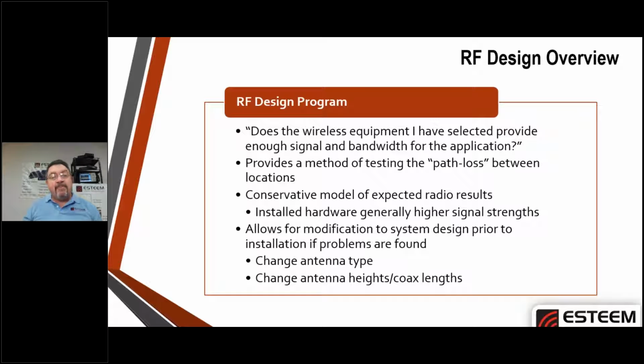So what I mean by this path loss calculation is, as a radio sends its electromagnetic energy into the air, does it have enough signal to get to the opposite side to be able to provide us with enough throughput to work with the type of hardware we're doing? For example, a very high bandwidth system, say a camera system, is going to require a lot more throughput than, say, just a simple data collection system. So we need to actually analyze that in quite detail to make sure that each and every link within that system is going to be able to provide what we expect it to do.